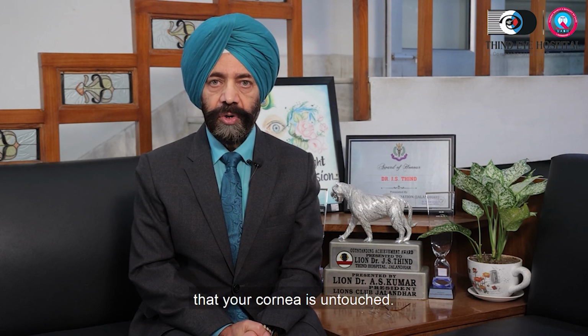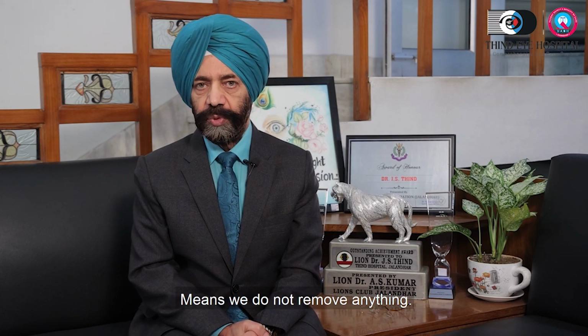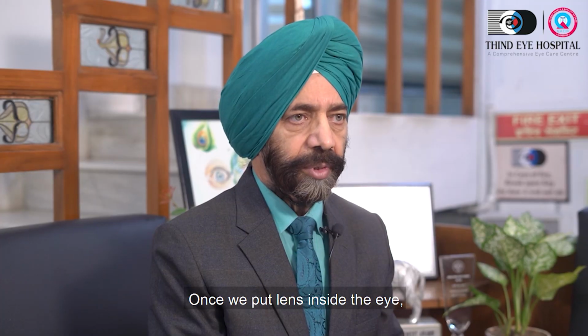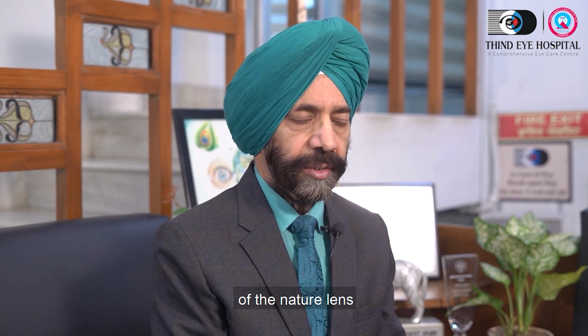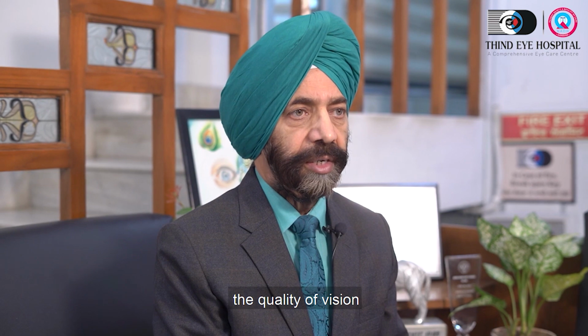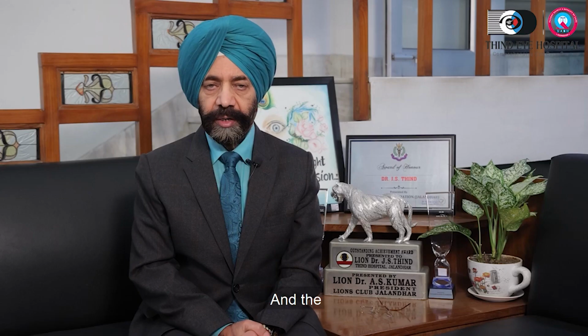And this procedure is reversible, or if your number changes even after that, we can exchange the ICL. The other advantage is that your cornea is untouched. Means we do not remove anything, we are just adding something in the eye. Once we put the lens inside the eye, it supplements the power of the natural lens and gives you clear vision. And it is near to the nodal point of the eye. The quality of vision is better. And the complications of LASIK or laser correction are taken care of.